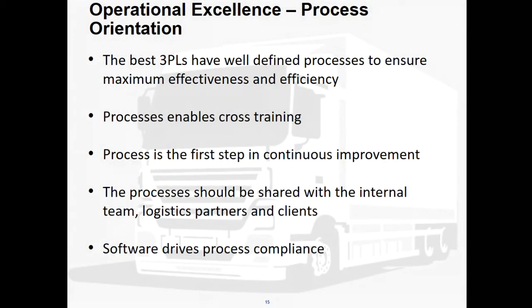The best 3PLs have a well-defined process to ensure maximum effectiveness and efficiency. As I said earlier, processes enable cross-training. Process is the first step in continuous improvement. These should be shared with the internal team, logistics partners, and clients. You asked earlier, Joe, about sitting down on a quarterly basis and sharing those with not only the 3PL team, but the shipper or customer as well, to make sure that everything's running as smoothly as it possibly can be. And software, we feel, drives process compliance.